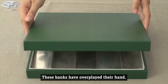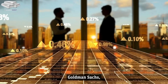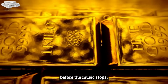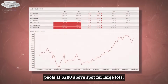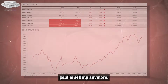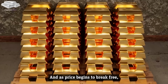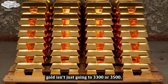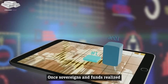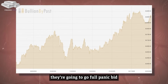Let's be honest. These banks have overplayed their hand. The bullion banks, JP Morgan, HSBC, Goldman Sachs, they're now trying to cover. They're racing to secure metal before the music stops. Some are even bidding in the dark pools at $200 above spot for large lots. And still they can't get filled, because nobody who owns real gold is selling anymore. They're waiting for real price discovery. And as price begins to break free, gold isn't just going to 3,300 or 3,500, it's going exponential. Once sovereigns and funds realize they can't source physical at any reasonable spread, they're going to go full panic bid.